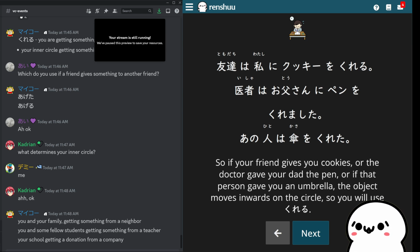友達は私にクッキーをくれる. You see the person giving, 友達. You see the person receiving, me. You see what's being given, the cookie. It's all there. Look at the last sentence though.